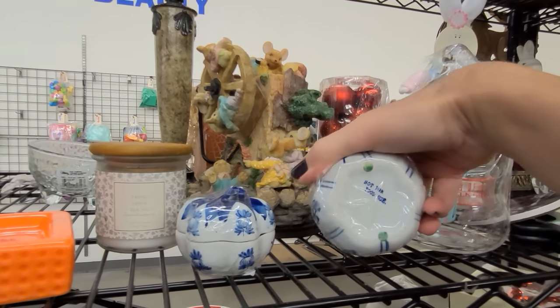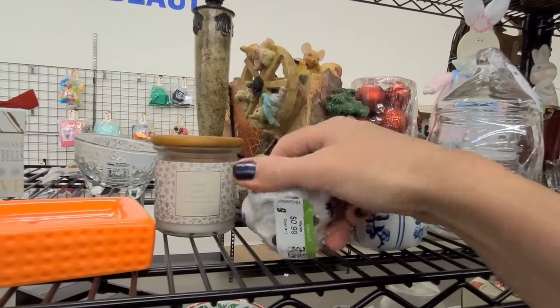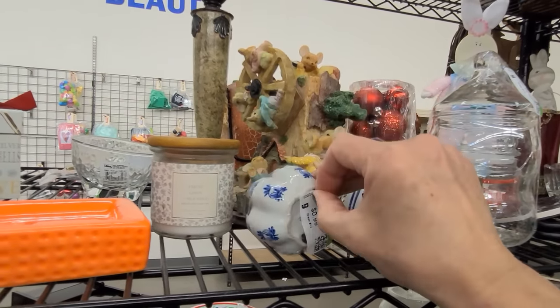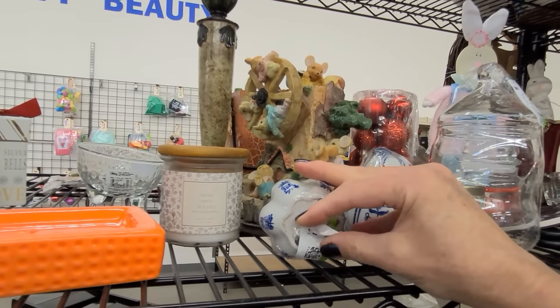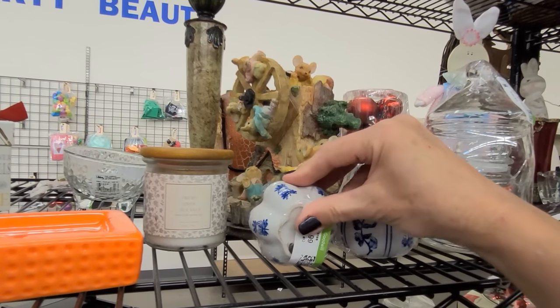A couple of little blue and white pieces, not for food use. We'll steer clear of that one. I am going to guess that this one says the same thing on the base. Let's just peel the label. And be sure, yes, not for food use.